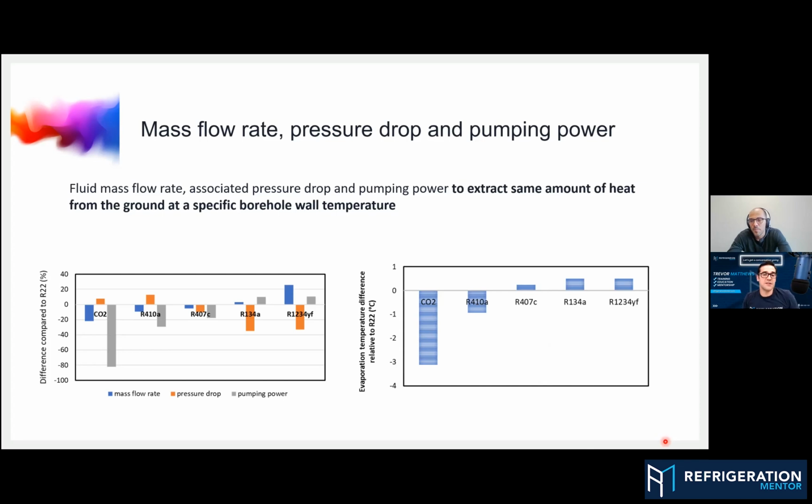All these different technologies out there. I've learned a lot today. I still have a lot of questions. Just curious, has any of these been installed? Like, are there many applications out there with CO2 and a ground source heat pump in a residential or commercial application?